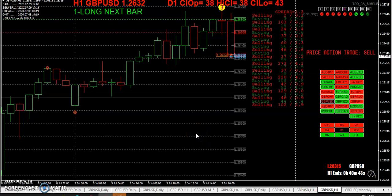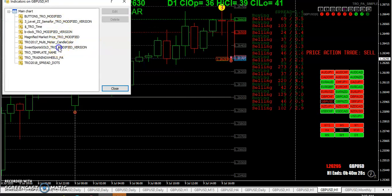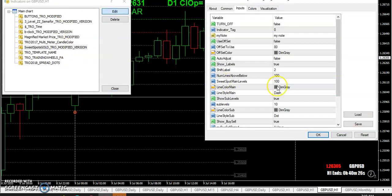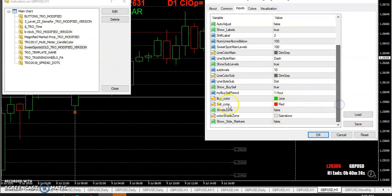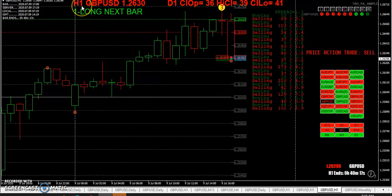Man, did I pick the right time to do this video or what? But this is how simple it is. This is a simple trade. Price opens between these two lines. Sweet spots indicator here. Right here, sweet spots gold, the modified version, the latest version I put out. You say show buy sell true. This is not difficult. You put it on the H1 time frame. You go with candle color at the line.